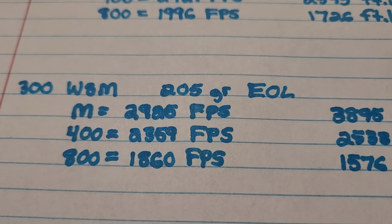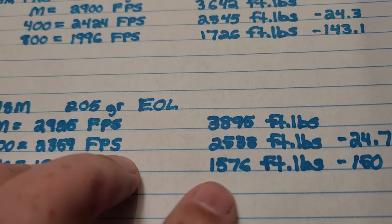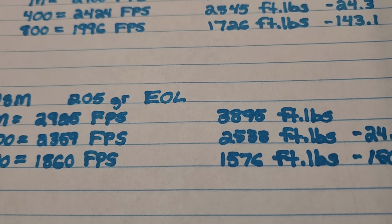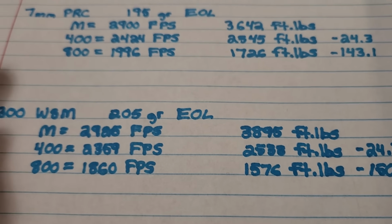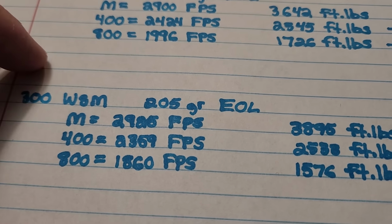Let's look at 800. The bullet's going 1,860 feet per second, and then there's about 150 foot-pounds less of energy at 800 yards with the 300 WSM, and a 7-inch difference in drop. So yeah, the 7 PRC beats it. The 300 WSM is holding its own though.